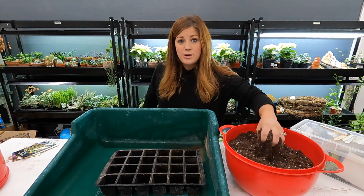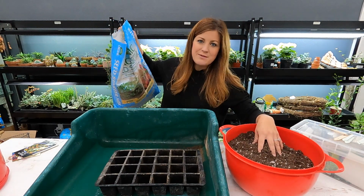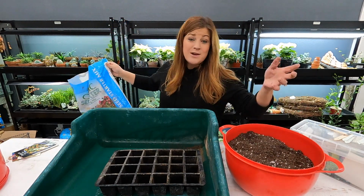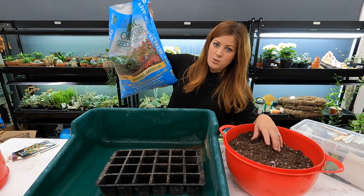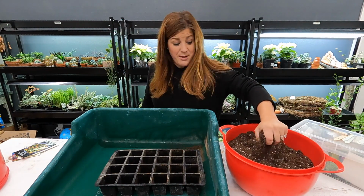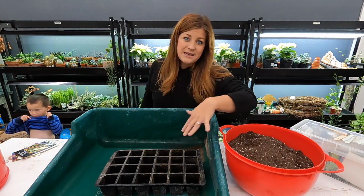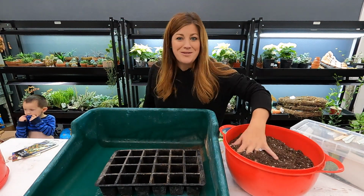So we do need to pre-moisten this mix. It's really dry. In fact, some bags you'll get feel heavier. They just have a little more moisture in them, like if they sat outside when it was raining, because these aren't completely watertight. This one though has been inside and it is dry. We need to moisten it, which will help a lot when we water the seeds and plant them and water them in for the first time.